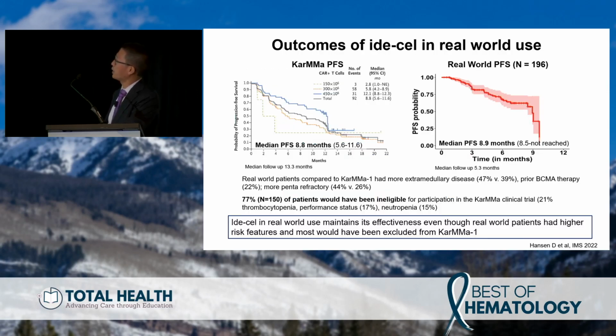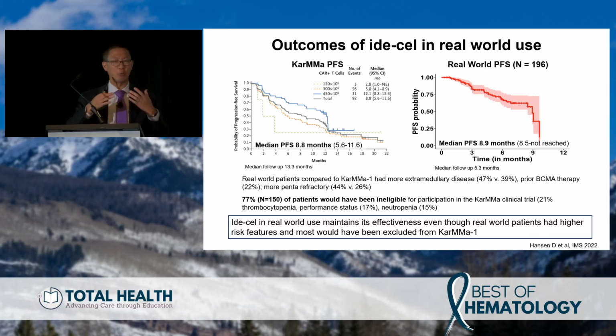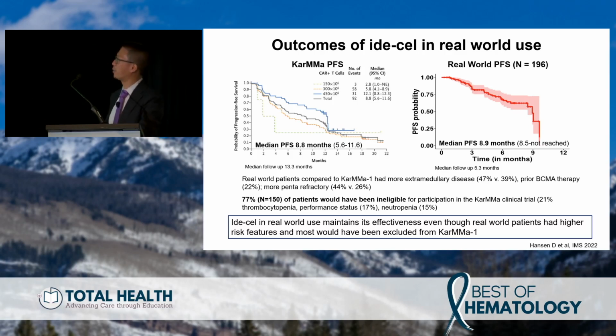And also, now that we've had ide-cel available for over a year, how does it perform when we actually use it in our real patients, not clinical trial patients? Because when I think about patients who go in clinical trials, these are carefully groomed, hand-picked patients that cross T's and dot I's. And we all know that patients in real-world clinical practice are a lot messier with more real-world problems. So this was a study of about 196 patients where ide-cel was used in real practice.